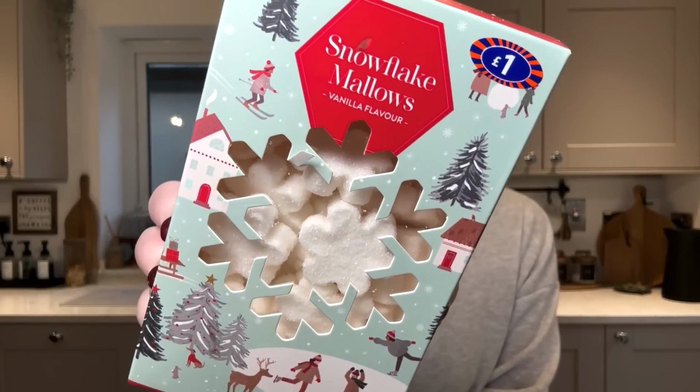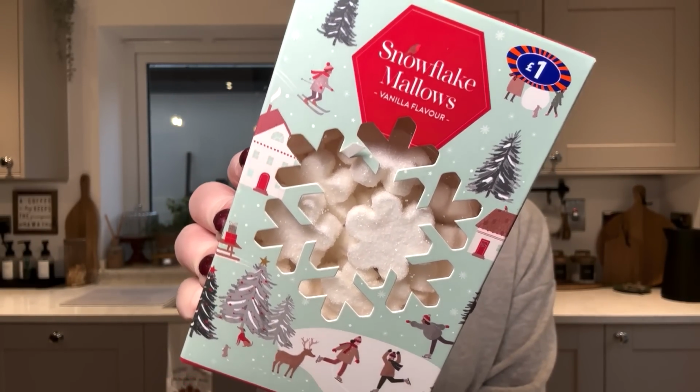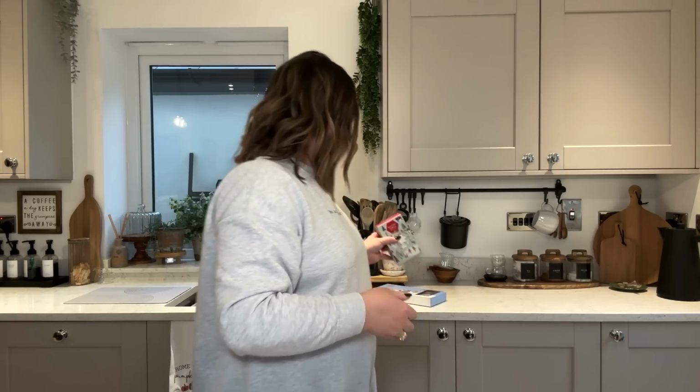These were £1, which I think is, again, a really good price. And I just think these would be so cute on a really nice hot chocolate with squirty cream. So yeah, £1, and they are vanilla flavour. From B&M, if I didn't already say.